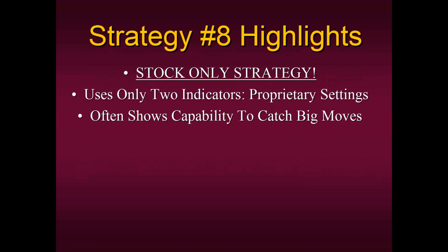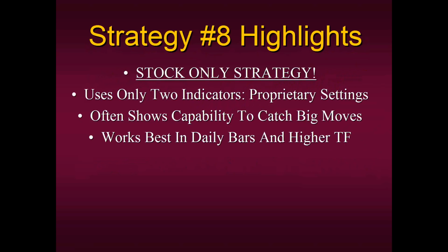It looks as if nothing is happening. You'll get a couple of buy signals, and then all of a sudden, you may see a large move to the upside. Now, it works best in daily bars and in higher time frames, going to daily, weekly, and monthly. You can apply it to intraday trading, but once again, it just doesn't get the same results. So feel free to experiment, but you will not get the same results as I have seen in my trading this for years with daily bars and weekly bars or even monthly bars.